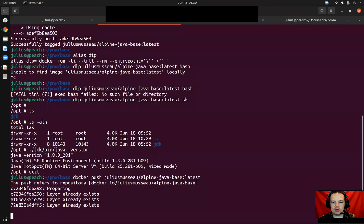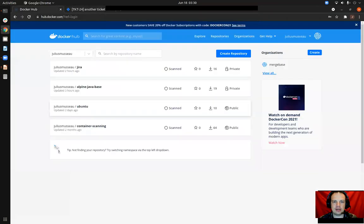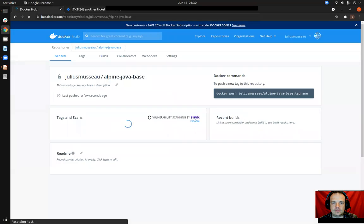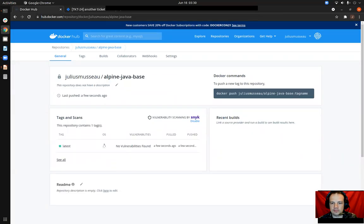And now that it's pushed, you can go take a look, refresh that. And you can see they have this vulnerability scanning provided by Snyk. It's gone and scanned it, even though I downloaded a slightly stale version of Oracle Java, and a one-version-behind glibc, because those aren't coming from the package manager. I'm downloading and installing them directly off the internet, essentially. Yeah, Snyk's not picking up that there are vulnerabilities there.